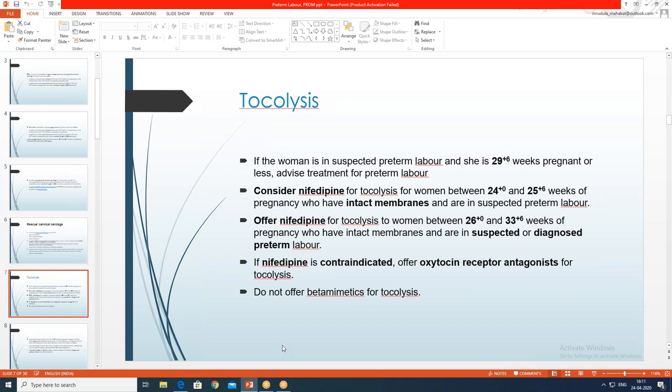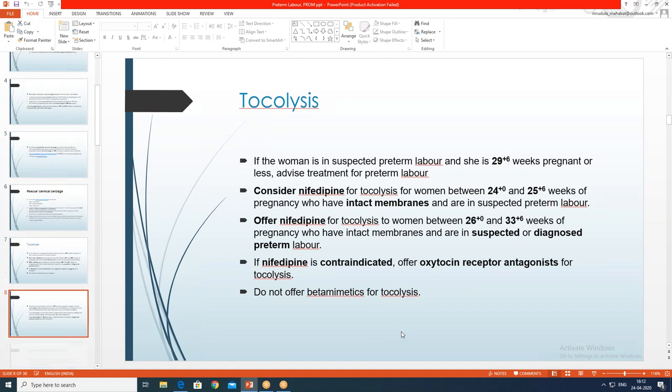Now it is different from PPROM. You don't have to give tocolysis in preterm premature rupture of membranes. So only in preterm, when the membranes are intact, you can give tocolysis up to 34 weeks from 26 weeks, and you can consider it from 24 to 26 weeks.